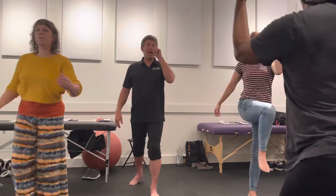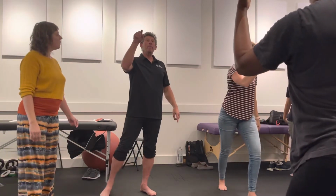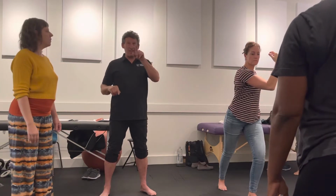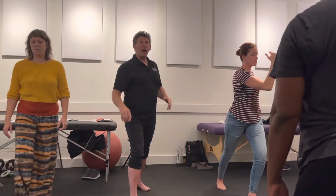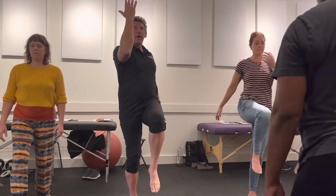And so to find counter rotation of the cervical, you find a feature in your environment to gaze on. It's called the drishti, or a focal point. And you keep your eyes focused on that focal point.